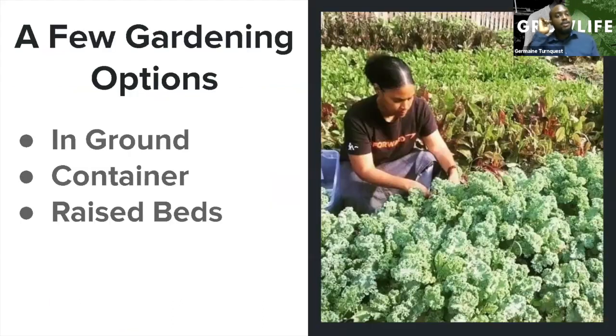A few gardening options. Alrighty, so the picture to the right, this is Miss Carleen Miller, my partner, working in our in-ground beds at our farm, harvesting some kale. So the options we'll be talking about are in-ground, container, and raised beds.